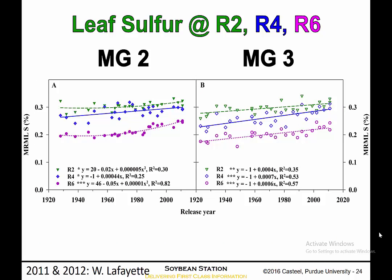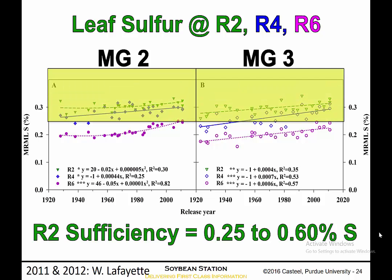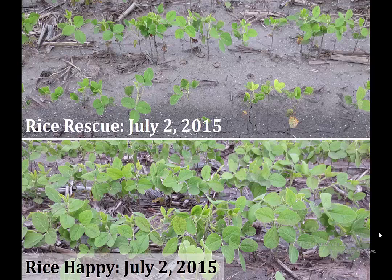I think this is sulfur. Yeah, so we'll talk a little sulfur now. They're showing that same upward trend across release years, R2, R4, R6, a pretty marked increase. Again, that's falling right in line with the leaf nitrogen. It's also falling right in line with the whole plant nitrogen, leaf color you talked about. So in 2015, we had a wet year. And so this is actually the black sand I'm talking about.